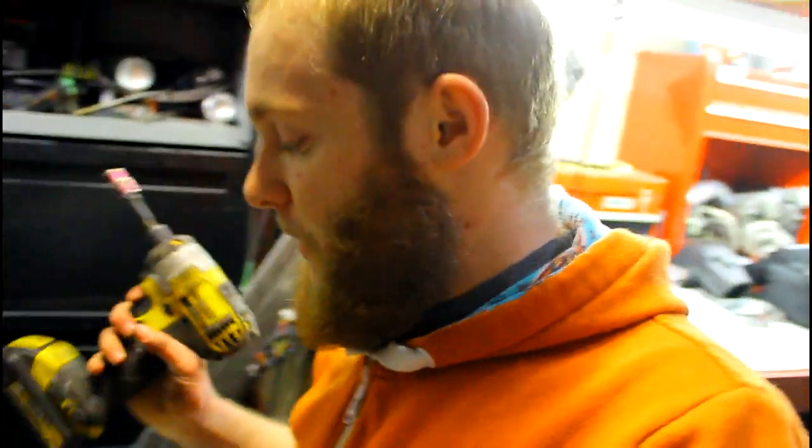Now we're going to remove this right over here. So that's the air duct that we're gonna need to take off. That's why we took the light out, so we can get to that air duct. Junior, do your thing. All right, so the air duct is being held on by two bolts. There's one up here and there's one back there. So we're gonna get to the one up front first.